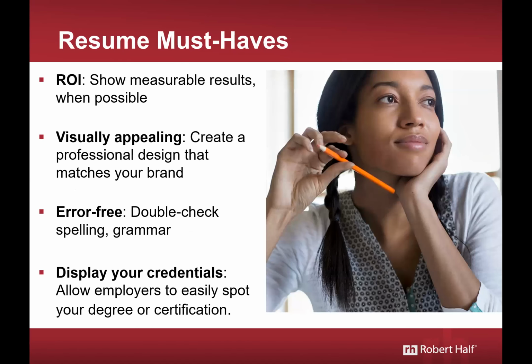So resume must-haves. Your resume needs to show measurable difference you made in previous roles, and present detailed metrics wherever possible. So you might have different numbers depending on your background, but some samples are things that you might want to include. How much revenue did you generate for your company by assisting in business development? How much did you increase customer engagement and or audience size through new business channels?